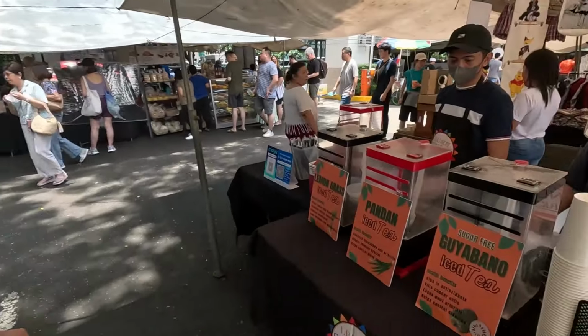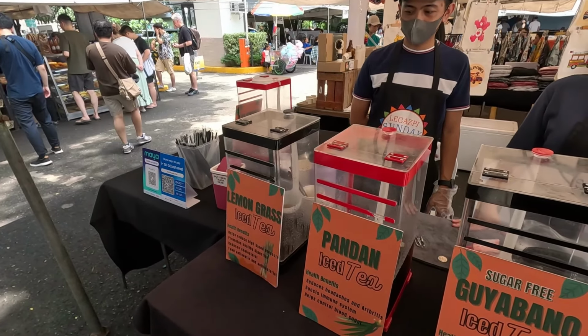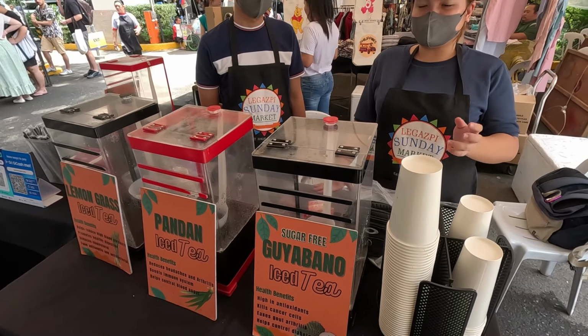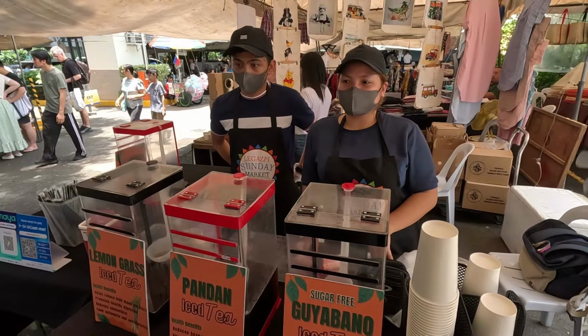Let's try out our next food of the day. So we just finished that delicious food and now we're kind of thirsty, so we're gonna get something to drink. So hello guys. Hi. So you have three different drinks over here. You have the lemongrass iced tea, the pandan iced tea, and the guayabano iced tea. Okay. Soursop. Okay. So I had soursop before, and I think I had lemongrass before.